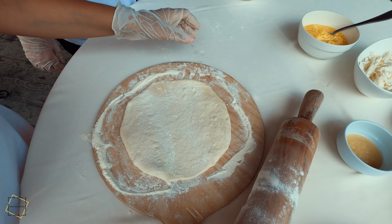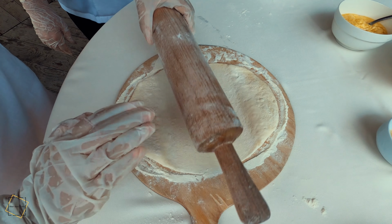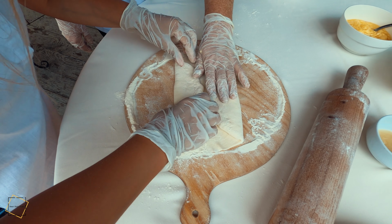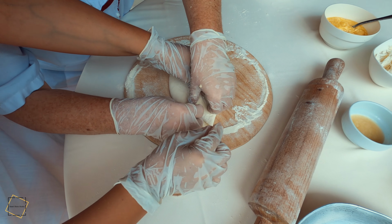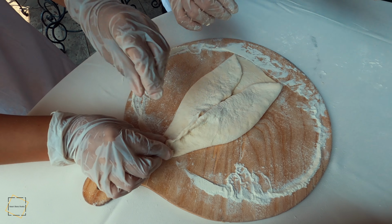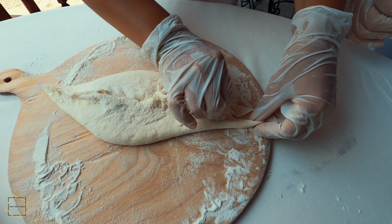We are trying to flatten the middle part. Are we leaving the sides like this? No. Now fold the sides like this. Yes. Oh, and here's the main trick. Now, grab the edges and seal them together like this. And we leave the edges this way.